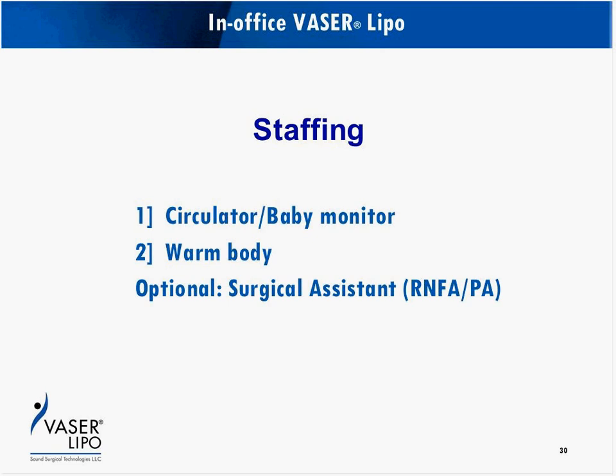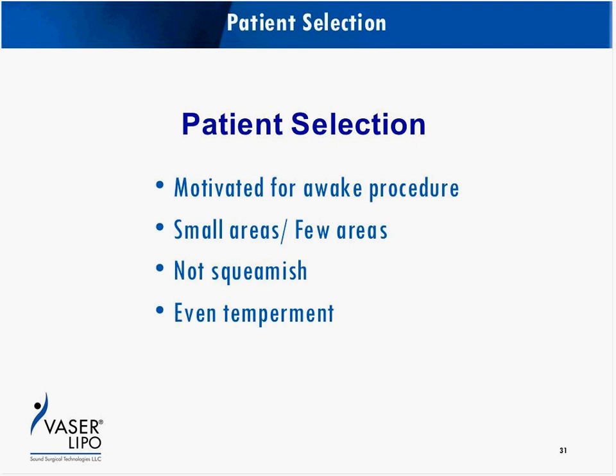As far as staffing, really, if you have a warm body in the office somewhere and a baby monitor and you as a surgeon are operating, that's really doable. But I think from, again, a safety standpoint, it's nice to have two other people available in case you have some sort of an event. You'll have help. But really, I've been more and more comfortable. Our patients are awake. They're talking to us, and we've done very well from that standpoint. So I've been much more comfortable from that safety standpoint. And I actually have the luxury of having an RNFA here in the office who is my assistant in the operating room. So she's terrific in terms of actually being able to help out actively during cases.